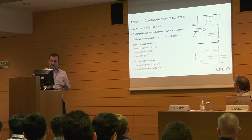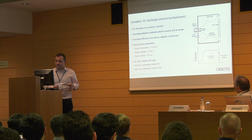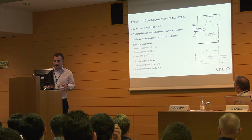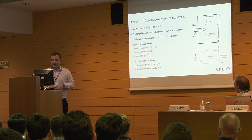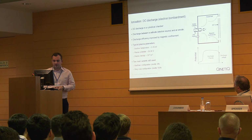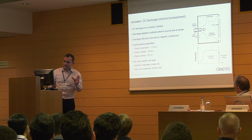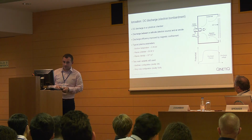Really, there are two variants that we still use of these. There's what we call the Kaufman configuration, which we do at Kinetic. We're going to do a ring cusp thruster now. And then there's the ring cusp configuration, which historically has been used in the US for the last 20 years, I think. The main difference between both is the magnetic field configuration.